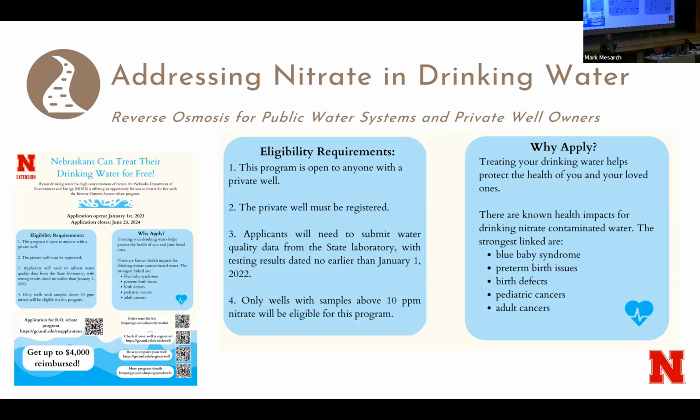I throw this one up here. This is a current program that we have going through the state. What I want to point out here is that as a legislature, we actually have a lot of interest in our state legislature in doing positive work towards water quality improvements across the state. And nitrate has been one of those focus areas for the last couple of years.